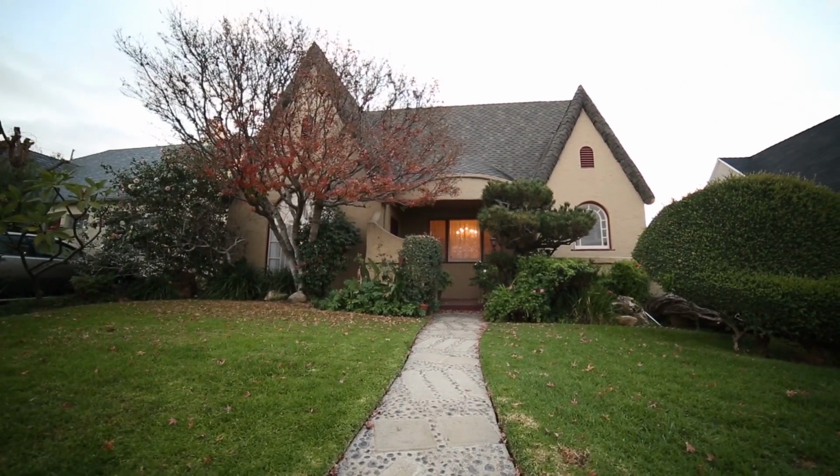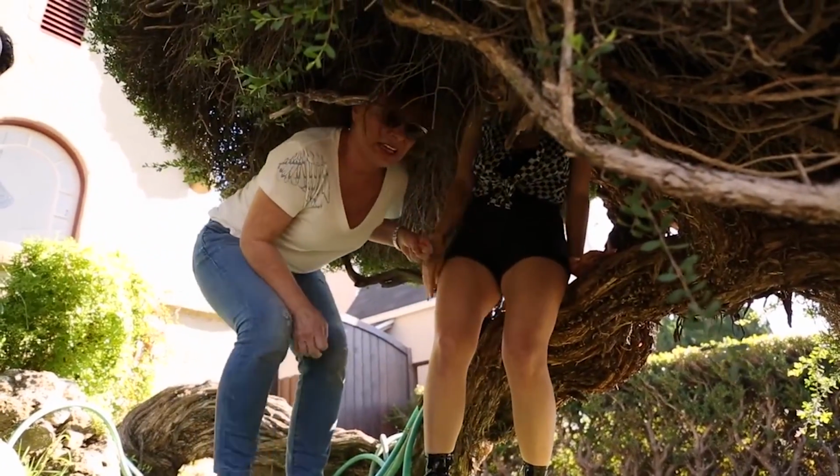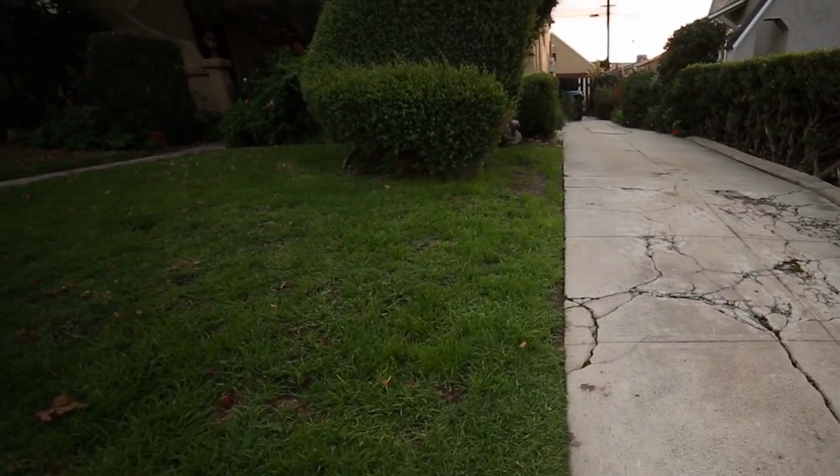Since the house is almost 100 years old, I've had some pain in my heart about it because I know a lot of these plants have been here for many, many years. This shrub is so big and overgrown, and it really is preventing us from easily getting out of our cars when we park in the driveway. It is time to finally say goodbye to the Pac-Man bush.